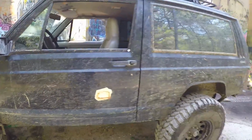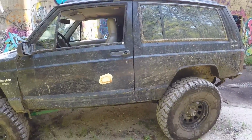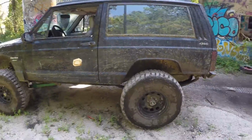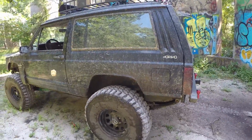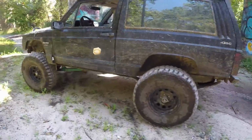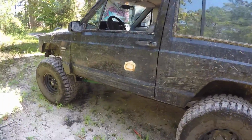Now, I have seen Cherokees that aren't that rusted. Sometimes you get a lucky one and the person that owned it took really good care of it. They always sprayed the underside and took care of it pretty well, and they're not too rusted out, but for the most part they're usually pretty rusty. This one isn't too bad. Whoever had this either didn't drive it in the wintertime too often, or he tried to keep it as clean as he could when he did drive it, because this one's fairly clean. It does have rust though.